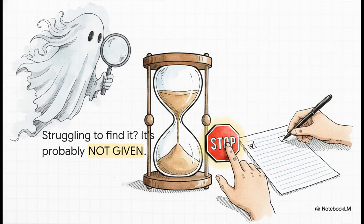Now, I want to leave you with one absolute golden rule. If you're scanning and you're starting to panic because you are just struggling to find the answer, stop. Seriously, take a deep breath. It is probably not given. You have to trust this strategy here. Don't let the ghost hunt eat up your precious exam time. Make the decision, mark it not given, and move swiftly onto the next question.